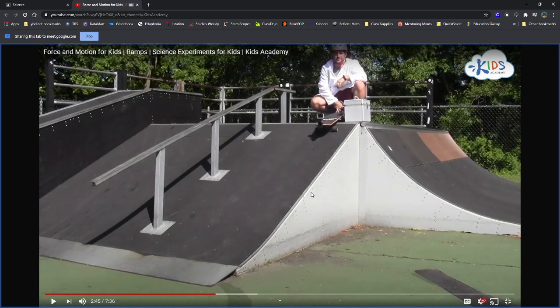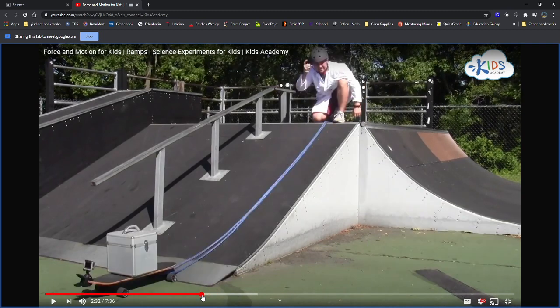You can see it took him a lot less force that time. Even though it was the same crate of bocce balls and it was still going up to the top like it was the first time, you could even hear that he didn't have to work quite as hard. He was pulling it, and because of the ramp and because of the wheels on the skateboard, he didn't have to work as hard to get the bocce balls to the same place.